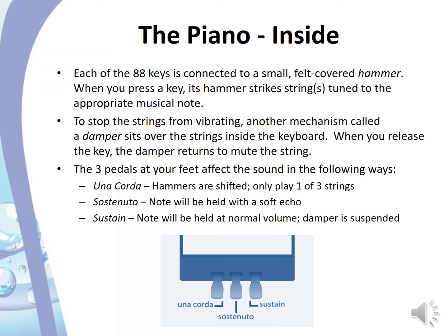To stop that string from vibrating continuously, there's also another mechanism inside called a damper. When you release the key, the damper then returns to mute the string, unless, of course, you want to sustain the sound. Should you want to sustain a sound, there's actually 3 pedals at your feet that will allow you to do so. The pedal on the left, known as una corda, kind of shifts the hammer slightly so that it only plays on one of the 3 strings, giving us a little bit more of a muted sound.